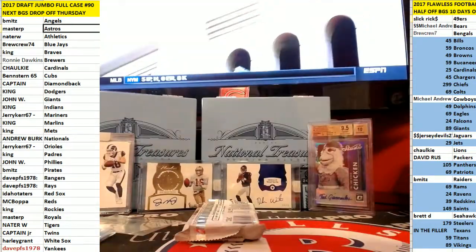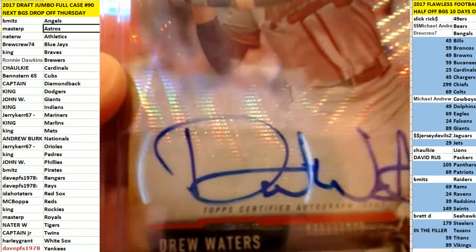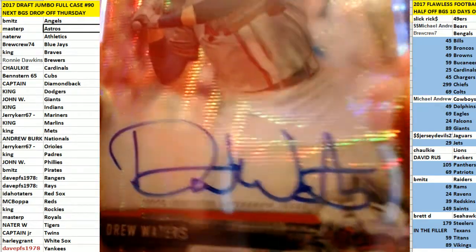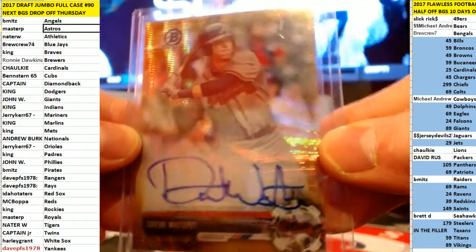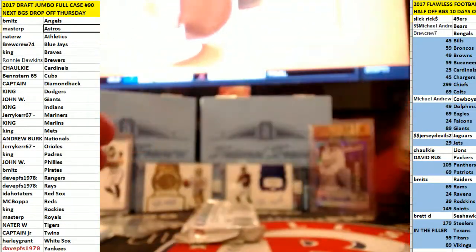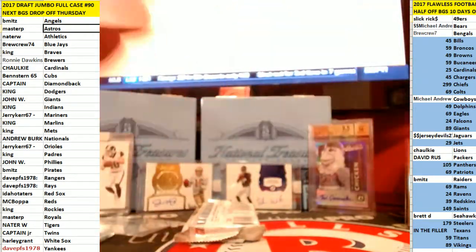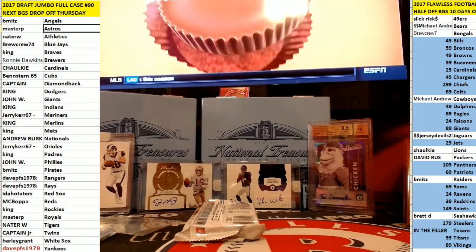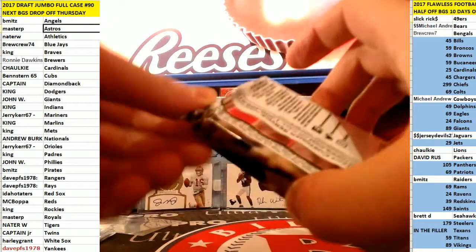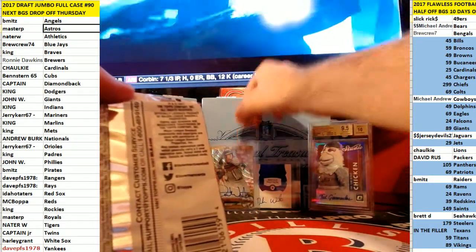Nice one. Pretty solid ink on there. He's a little streaky on top and bottom, but I think it's still worth a go. Yeah, that'll be a 9 on the auto. Let me know, you may want to sell it raw. It's damn close. Even with a 9.5, that'll be looking nice. You can't help it on some of those guys. Stick him up there.